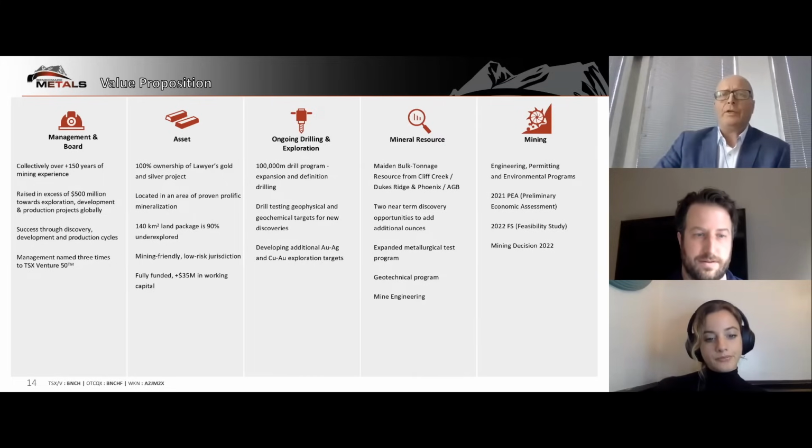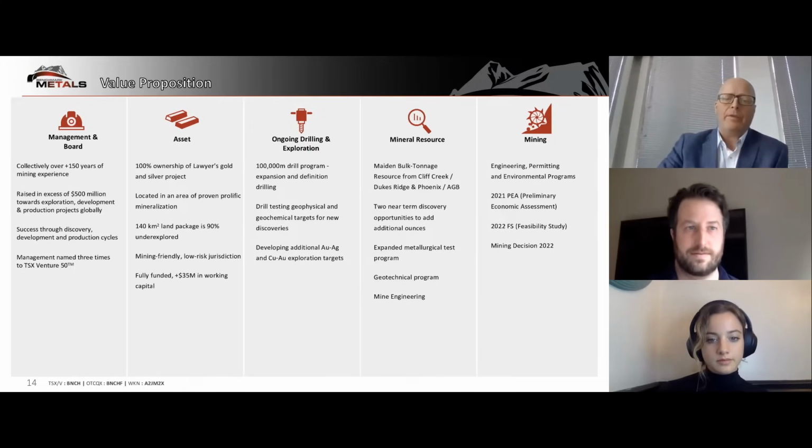So if we were to advance to a mining decision or results in the PEA, the 3 main zones, Cliff Creek, Dukes Ridge, and AGB would be the source of all material towards the mill and the plant. And you're likely to see a mine life of probably well over 10 years. So at that point, the mill and the plant and the CapEx will be paid for from cash flow.